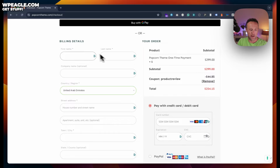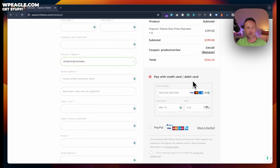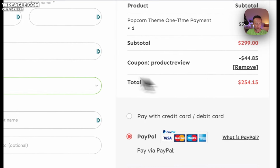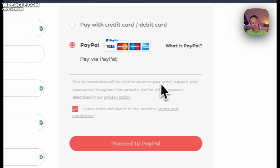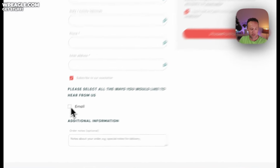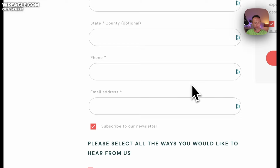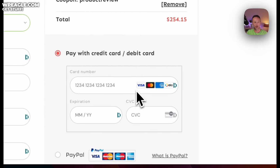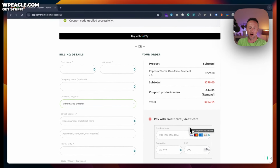Then all you need to do is fill in your details, put your payment details in, whether it be credit card or maybe you want to go for PayPal. It's up to you. Tick this box to confirm you've read the terms and conditions, which I'm sure you have, and then maybe tick this box down here so that you get some lovely emails from me. And then, when you're all done, click either proceed to PayPal or place order. You'll then receive all the details regarding how to download the theme and the license key in your email. But of course, I'll take you through that process in a few moments.